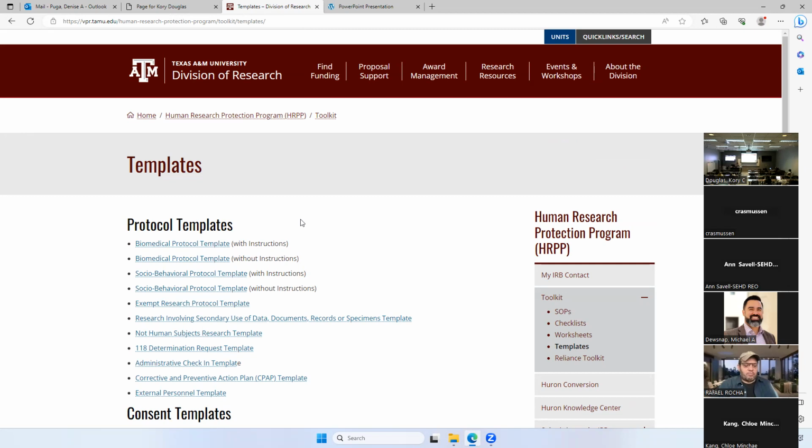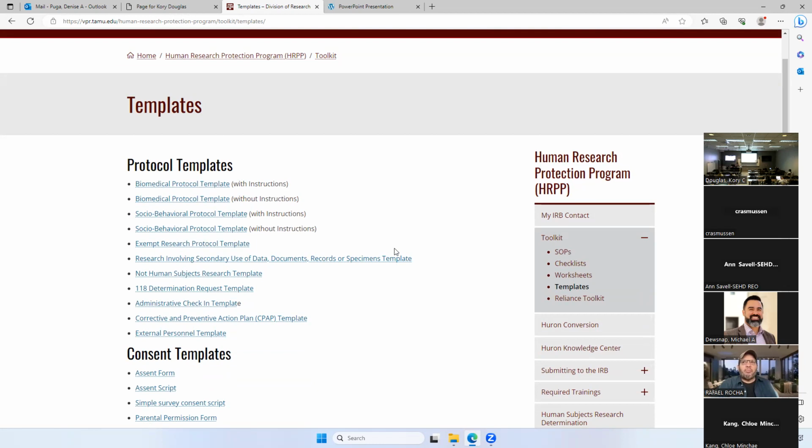The protocol template, I believe, particularly health and kinesiology have some experience with it. You might have had to use them before when you submit your protocols. And so the protocols basically take the role of the IRB application, and that's where you're going to tell us what you're going to do.